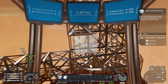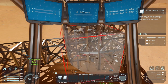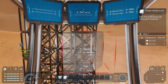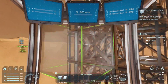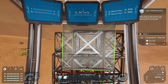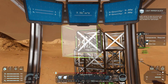I think we will hold off on this one because this... No, wait. We'll make this the entrance. How about that? All right, then at the top, we do one of these on all sides, and then one in the... Oops, nope, not there. One in the middle as well. So instead of doing this corner piece, we do a normal piece.